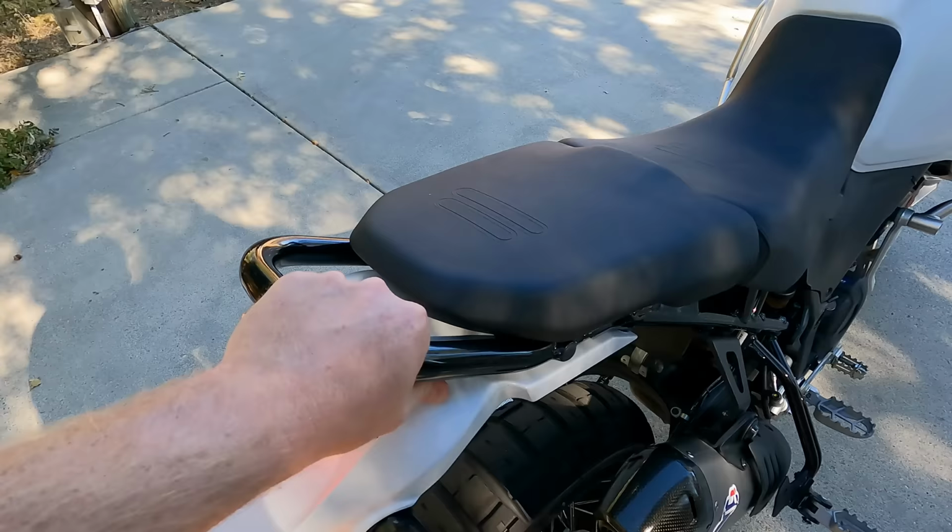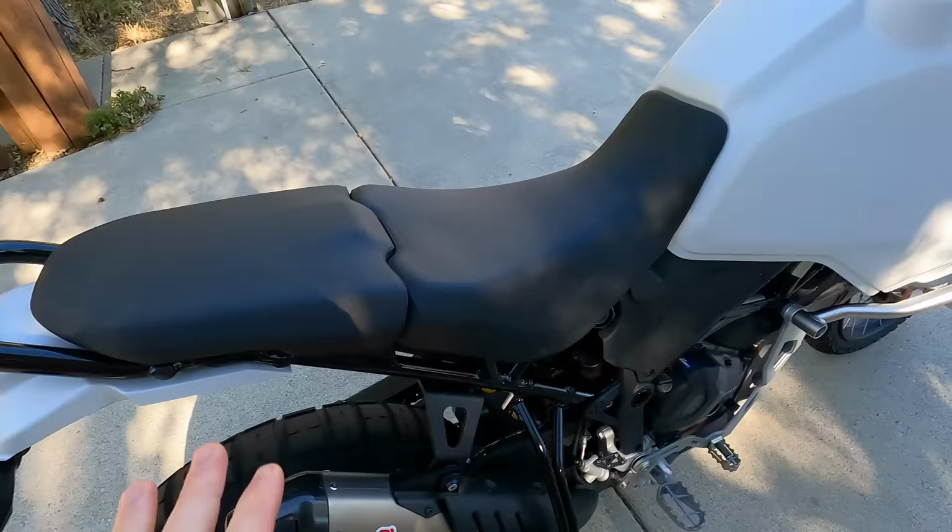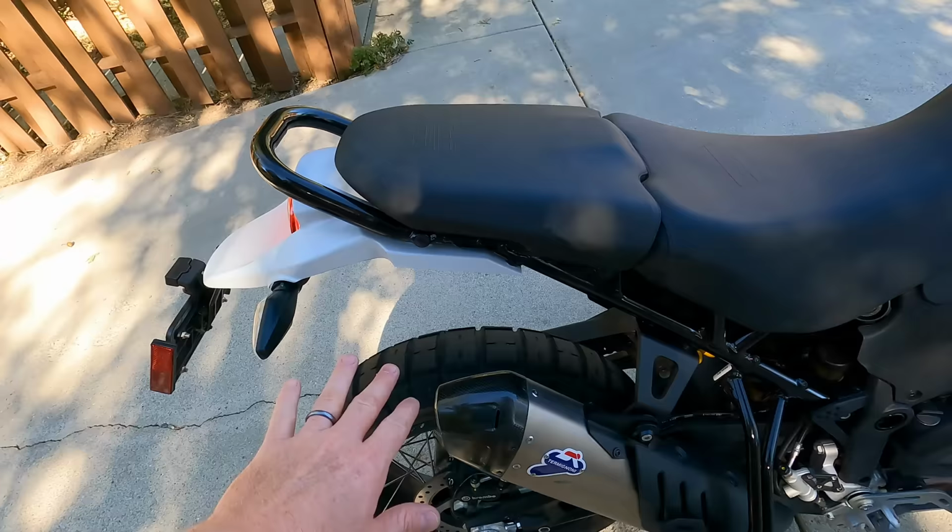You can see this sort of grab handle back here. Now, I don't want to get too far into this, but if you want to attach luggage or take passengers, some of this can be a little bit minimal and you might need to attach stuff to this area, and it looks a little bit thin in terms of how it might support luggage.